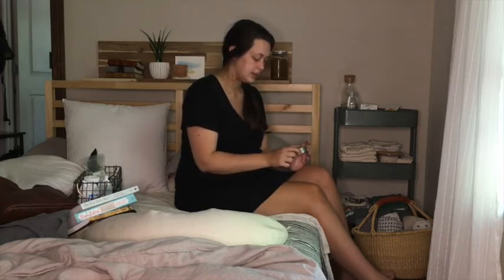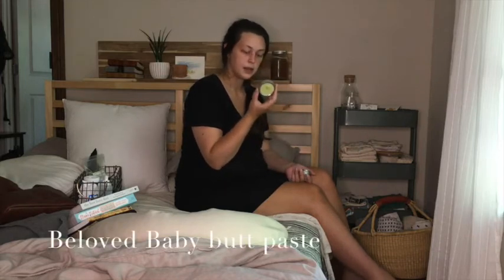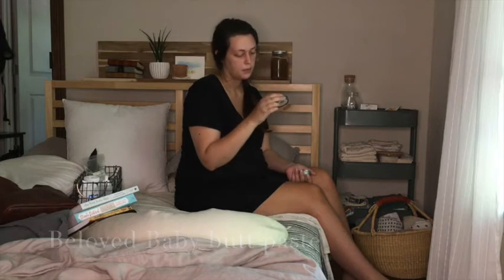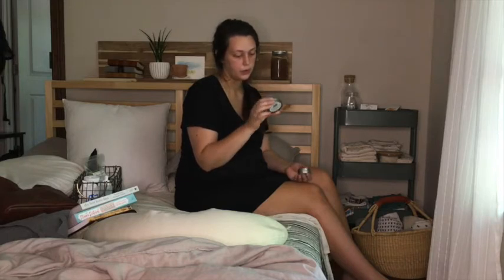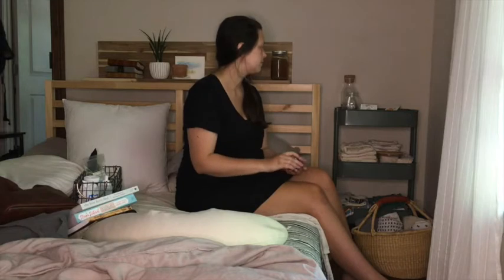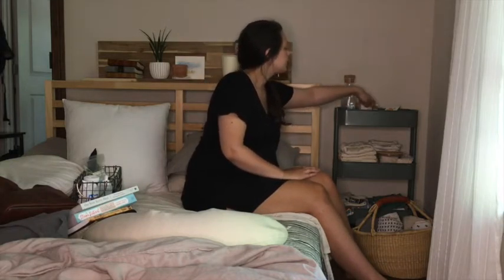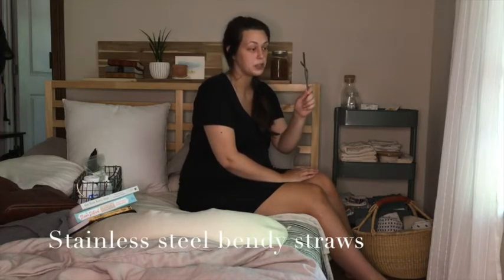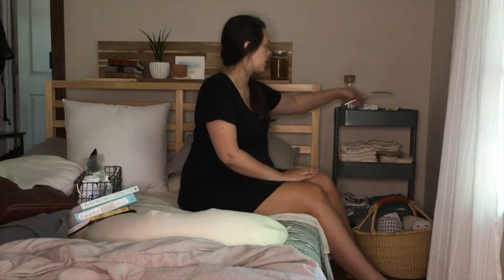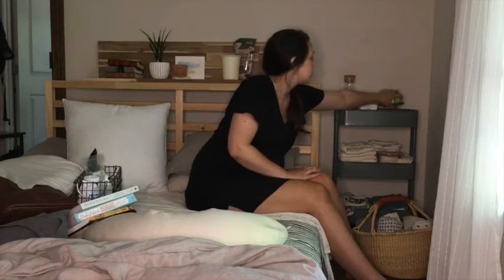And then this is a bottom paste from Beloved Baby, which I've also had for a long time, and was also a local maker back in Wisconsin. This is sort of birth kit related, sort of postpartum related, but bendy metal straws are handy for drinking water while nursing. Alright, some baby related stuff.